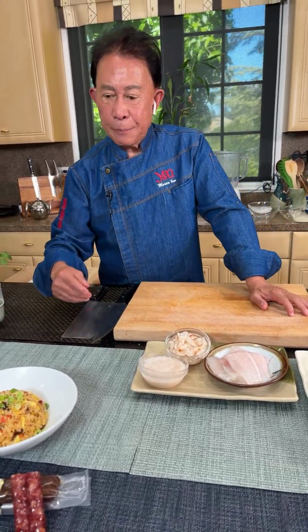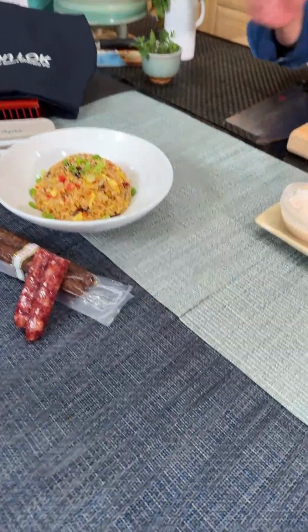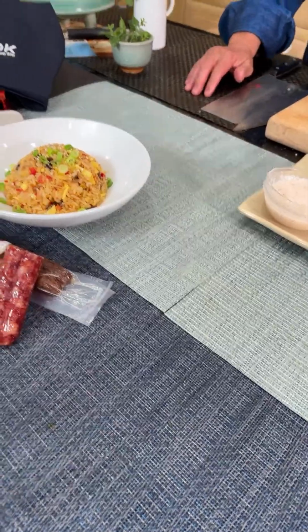And then in the meantime, when this is all ready, we're going to move on to the second dish. This is very famous.